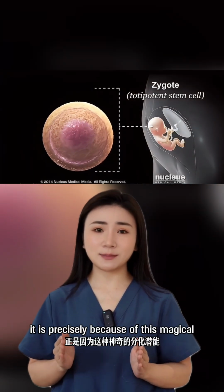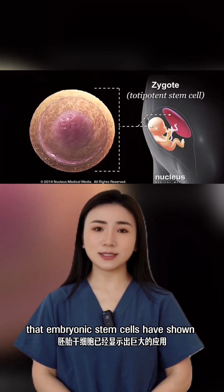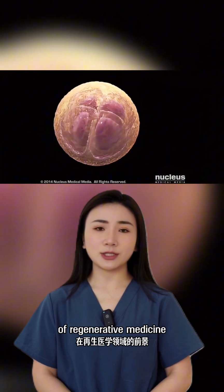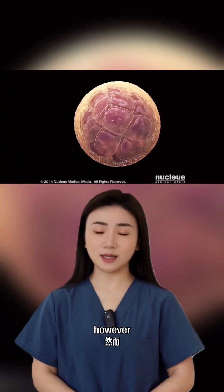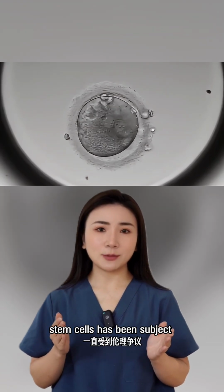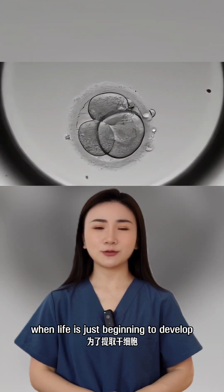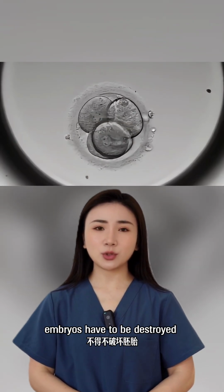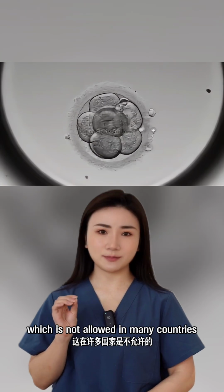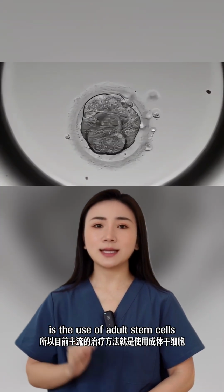It is precisely because of this magical differentiation potential that embryonic stem cells have shown great application prospects in the field of regenerative medicine. However, the harvesting and use of embryonic stem cells has been subject to ethical controversy. When life is just beginning to develop, embryos have to be destroyed to extract stem cells, which is not allowed in many countries. So the current mainstream treatment is the use of adult stem cells.